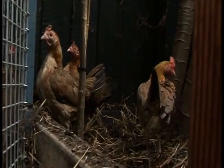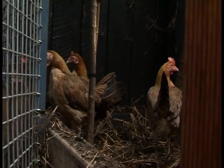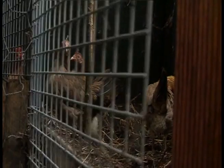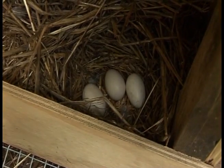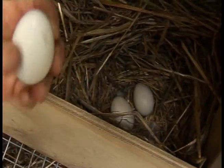They're old English game bantams. Okay, so they're quite small. Obviously they're not on any antibiotics because they're tiny. No steroids here. So what sort of eggs do you have? Do they make them big? Well, they're about the equivalent of a small chicken egg. So they're not too bad.